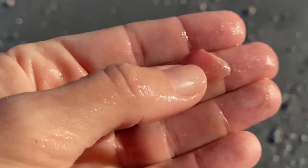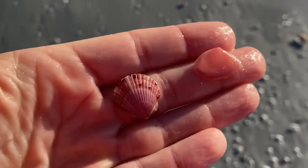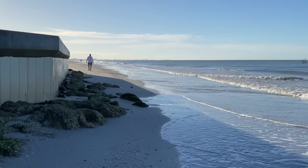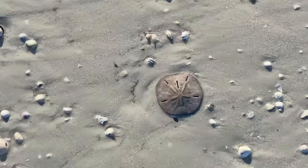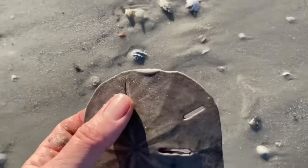On the left there, gorgeous calico scallop, and then we have a rose petal tellin on the right. So two lovely pink purple shells. Now this spot was very covered with sand the last time I was here, and now the rocks are exposed again, so it's just a tricky spot right there. And there's still sand dollars.